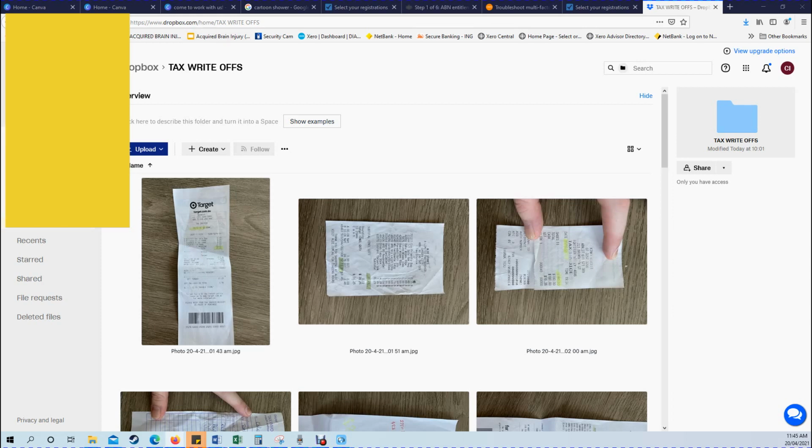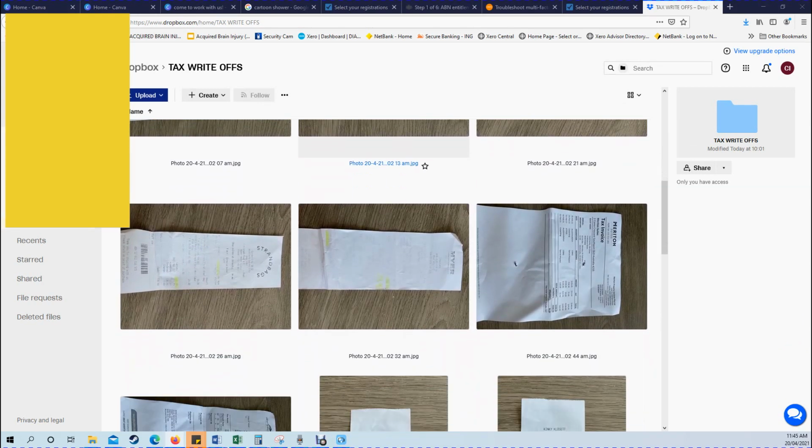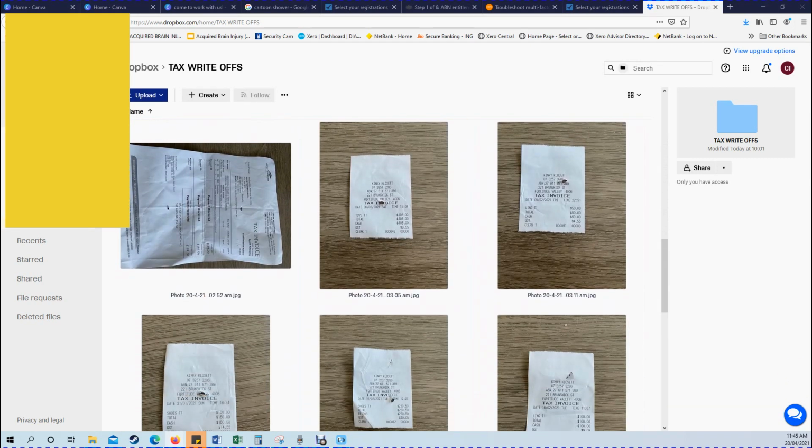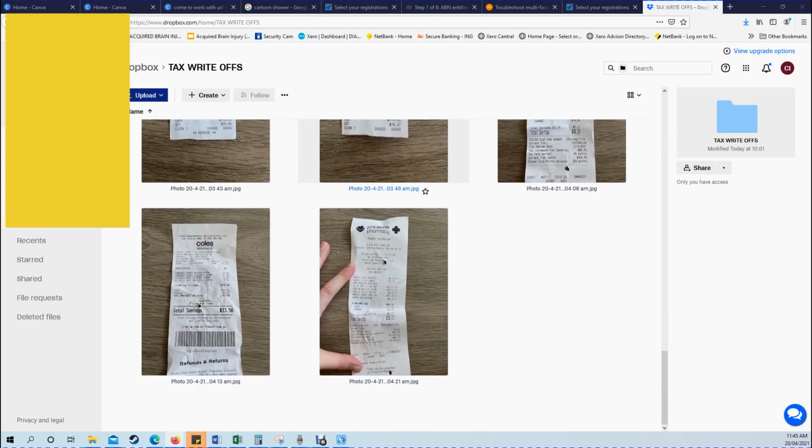I have created a new album that says tax write-offs. I just basically, like I said, take a photo of all of my receipts. You can see here, Kmart, Strand bags, got my nails done, plenty from Kinky Closet, shout out to them. I buy so much stuff from them, and my accountant has access to this, and I basically just claim all the money that I spent.